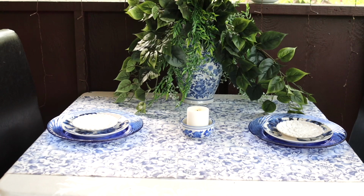Now, I decided to decorate my table today in Chinoiserie Chic. I'm going to leave you to a little bit of music as I put this table together, and I'll be in and out of the video.